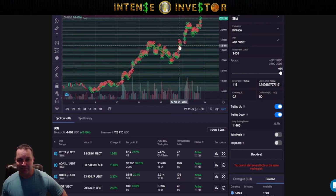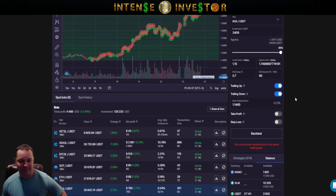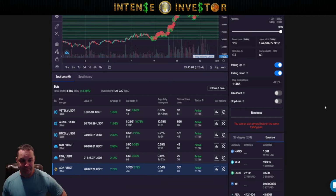you can see it actually worked its way up. I mean, it's all the way up to $2.11 now, so that one worked out really good. I've actually made $765 profit off that one. We went all the way from $1.40-ish to, dang, it's all at $2.11 right now. So yeah, ADA's melting faces right now.